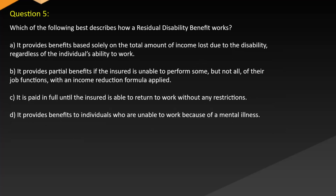Question 5. Which of the following best describes how a residual disability benefit works? A. It provides benefits based solely on the total amount of income lost due to the disability, regardless of the individual's ability to work. B. It provides partial benefits if the insured is unable to perform some but not all of their job functions with an income reduction formula applied. C. It is paid in full until the insured is able to return to work without any restrictions. D. It provides benefits to individuals who are unable to work because of a mental illness.